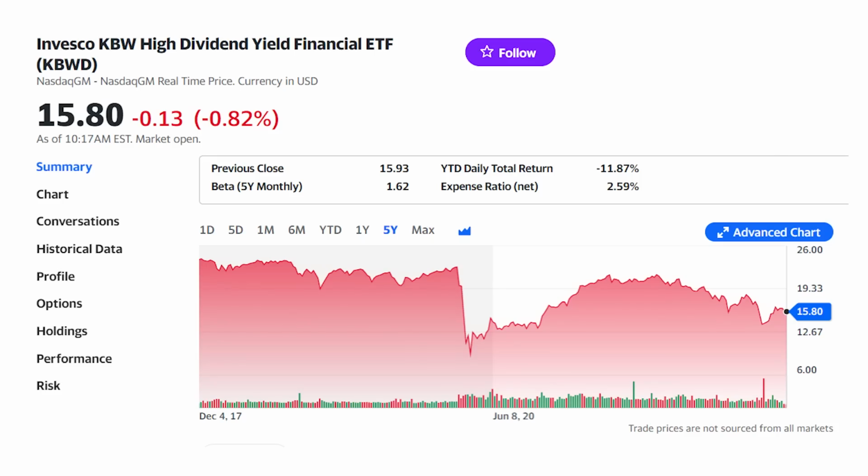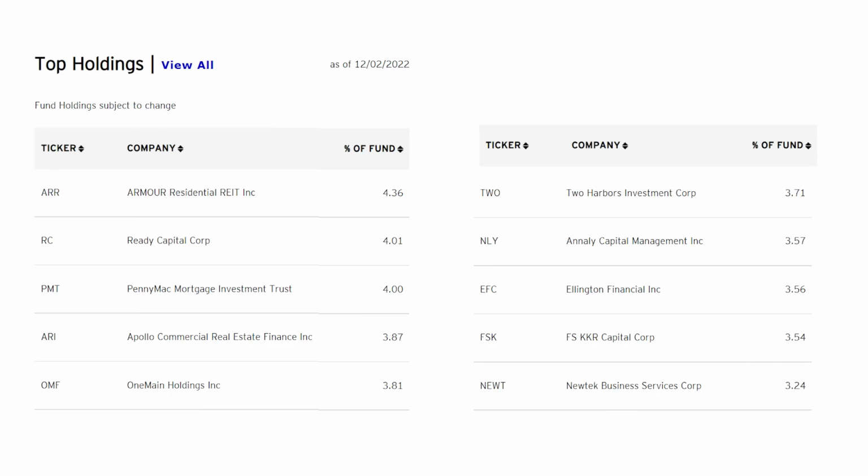Next on our list of monthly ETFs with its 10.8% dividend is the Invesco KBW High Dividend Yield Financial ETF, ticker KBWD. The fund invests in financial companies, mostly mortgage REITs, BDCs, and those other high-yield business types to create that cash flow. A lot of these stocks held in the fund are going to be very familiar because they are some of the most popular in this high-yield theme, like Annaly Capital and Armor Residential.